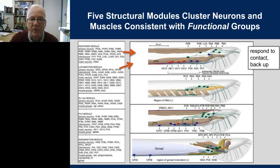Two modules appear to be for holding the worm's posture as it mates.